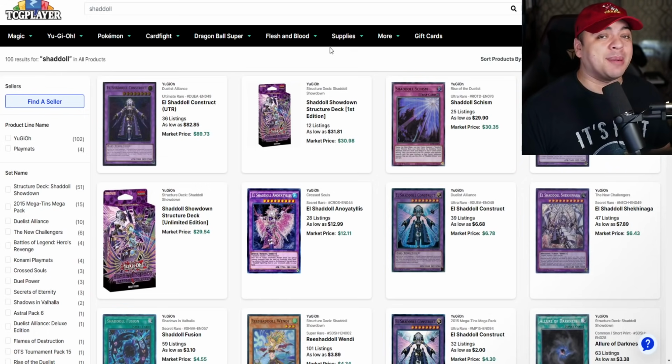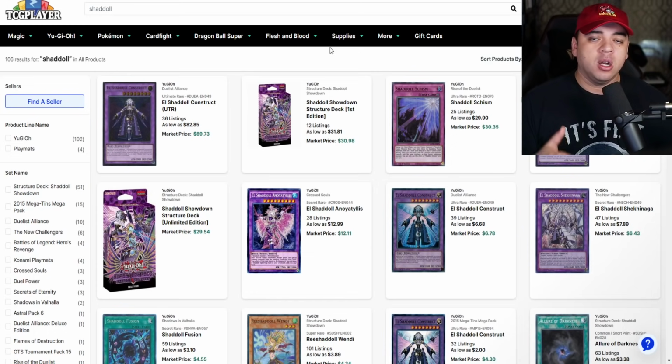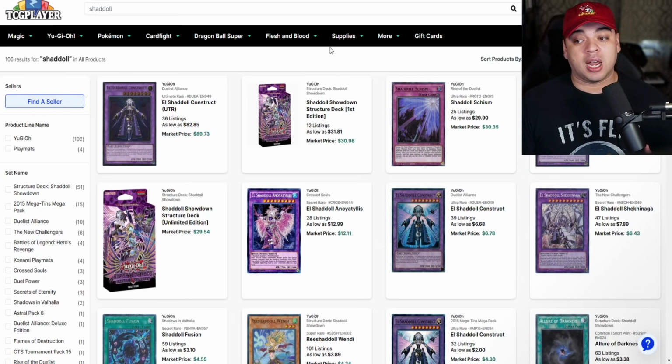Find me a deck in this game that teaches you with every loss or every win. You see, losing with Shadows, you learn what you messed up on, and you do it better next time. And when you do it better, you become a better player. This is easily my favorite deck in the game right now, and I think it's my favorite deck overall of all time. It's really hard.